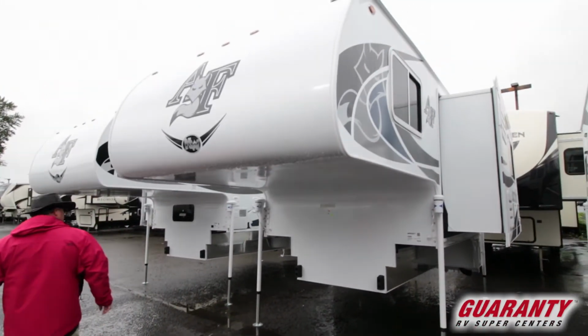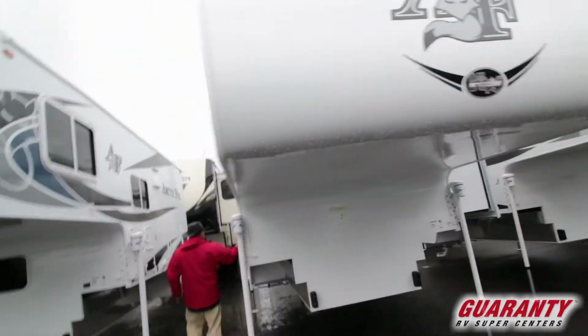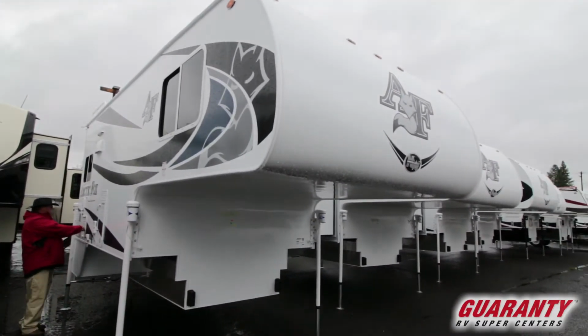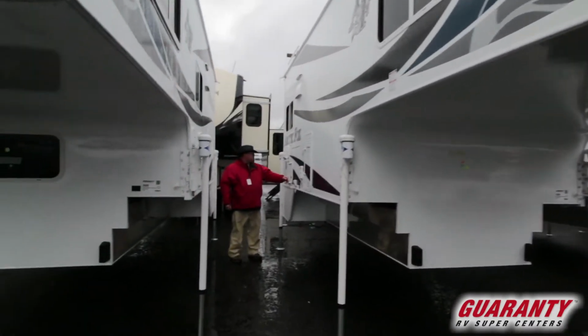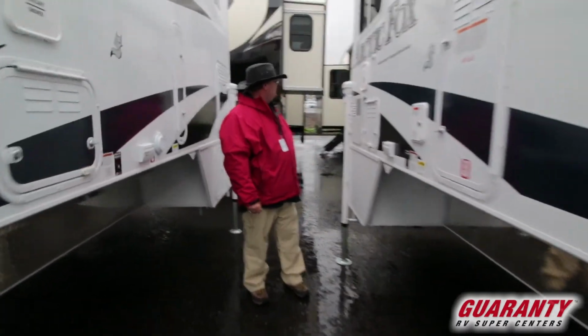You go around this side. So here's where your propane tanks are, pre-wired for satellite. Here's where your batteries go right there. Outdoor shower, you know, if you need to wash off your boots or something.